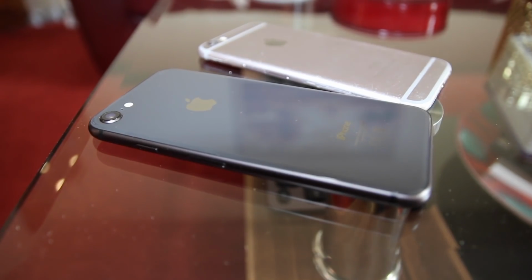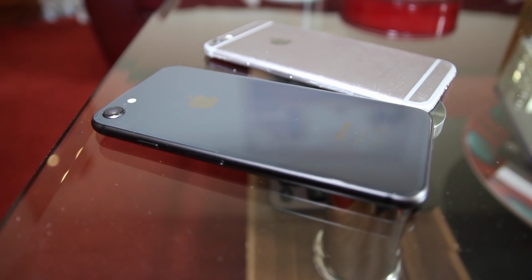The other major physical difference is on the back of these devices, and that actually links to one of the biggest functional differences between these phones. So on the iPhone 8, you've got a glass shiny back that looks very, very attractive, very nice. On the iPhone 6, it's matte, and this one is, I think, silver, and this one is space grey. So yeah, these are hugely different.